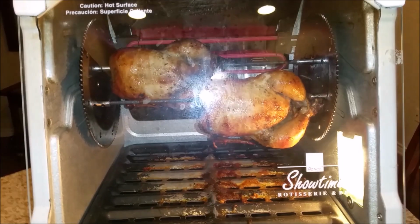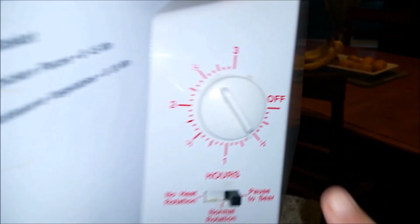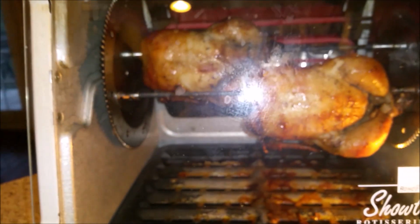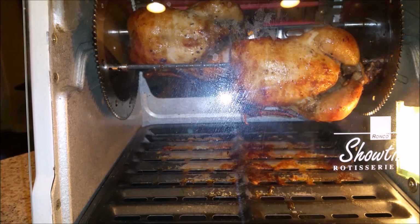We'll be right back. So it's been like an hour and 15, 20 minutes, right? So we still have like what, 15, 20 minutes left? But look how beautiful these guys are. I actually stopped it. I'm not turning it around, you know what I'm saying?